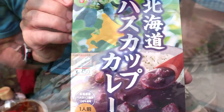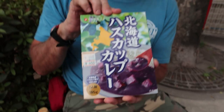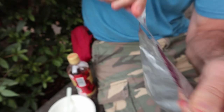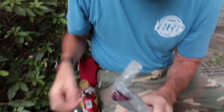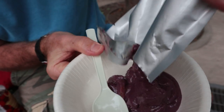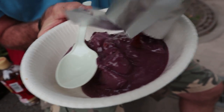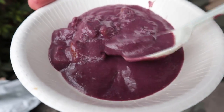Very nice. This next one is called Huskop curry from Hokkaido. Purple vegetable, it looks like. I'm not sure. Never had it before. It's gonna be in a silver bag. Yes. Oh, look at that purple color. Oh boy. This is really thick. Oh, look at that color. Goodness. Oh my. And this has got, what kind of meat is in here? I'll let you know, I'm not really sure.